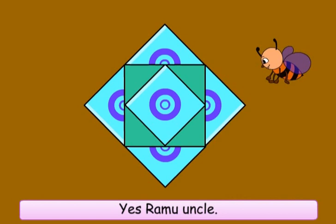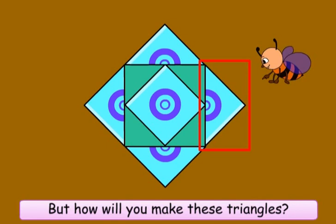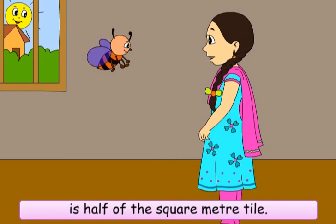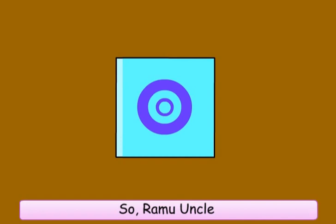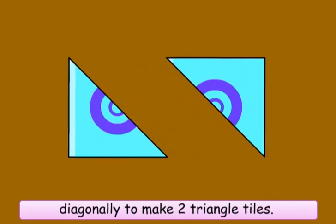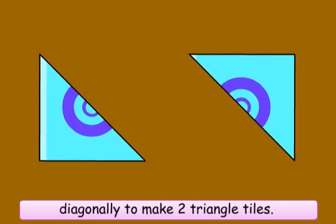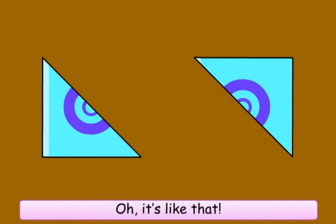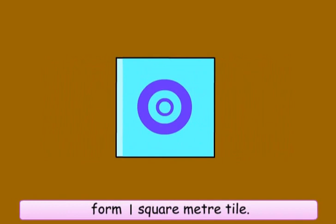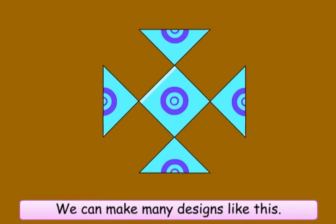Yes, Ramu uncle. The design is very nice. But how will you make these triangles? Buzz, the triangle tile is half of the square meter tile. So, Ramu uncle has to cut the square meter tile diagonally to make 2 triangle tiles. Oh, it's like that. 2 of these triangle tiles together form 1 square meter tile. This is really interesting. We can make many designs like this.